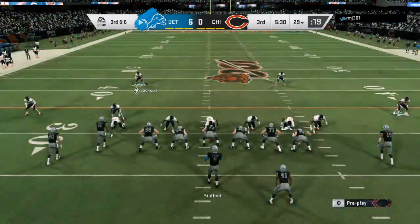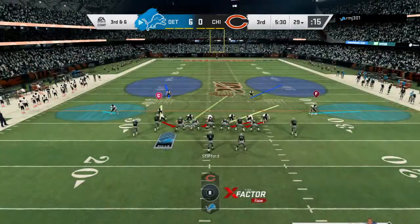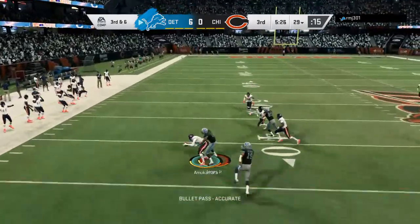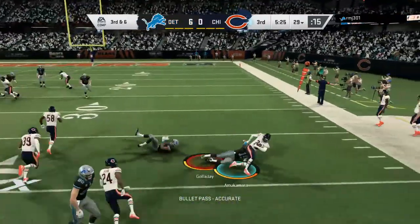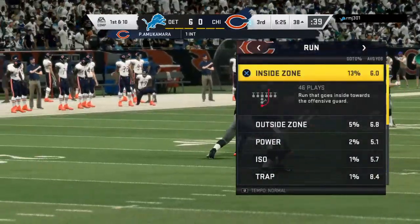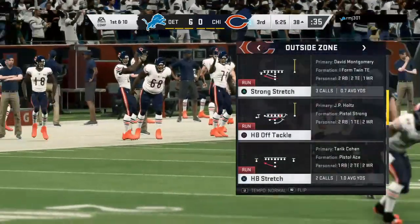So after the second down incompletion, they'll come up now against a 3rd and 6. A shotgun snap for Stafford. A fight for the football, and it's intercepted. Picked off by Prince Amukamara. And they have possession, and they have it at the 38-yard line.